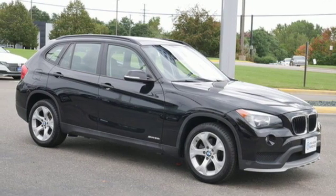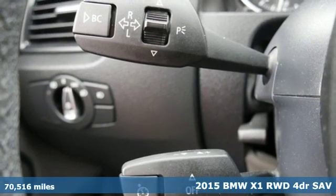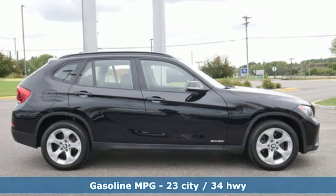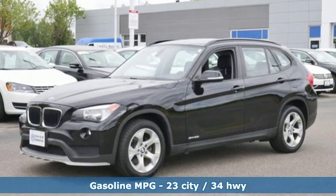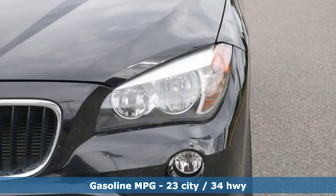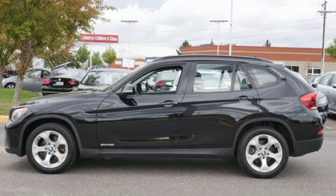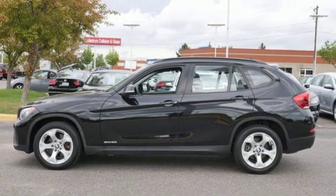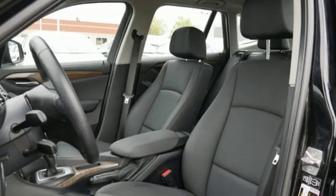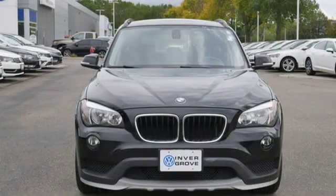Here's a 2015 BMW X1. This X1 leads the way with its performance, cargo space, and headroom, turning every drive into a joyride. You'll look forward to every drive with features like these: intercooled turbo inline four-cylinder engine, gas pressurized shocks, streaming audio, wireless phone connectivity, dual zone climate control, external memory control, push button start, front heated bucket seats, and power heated mirrors.